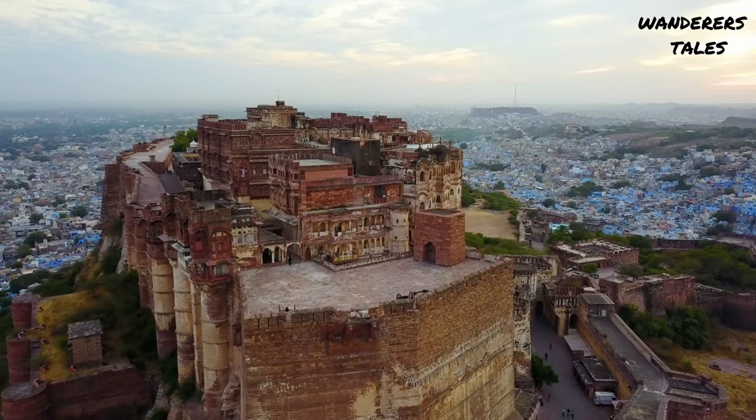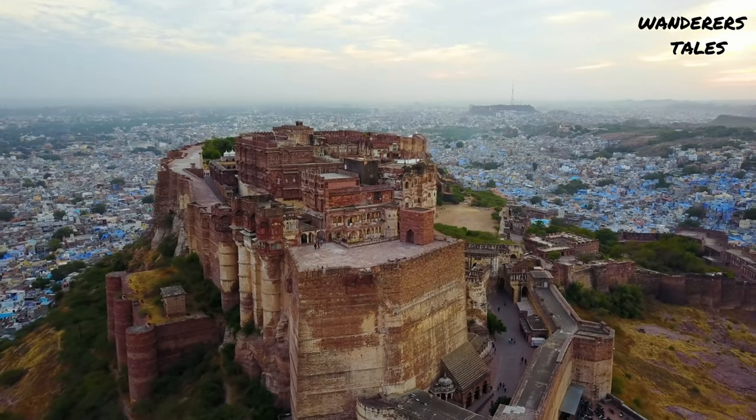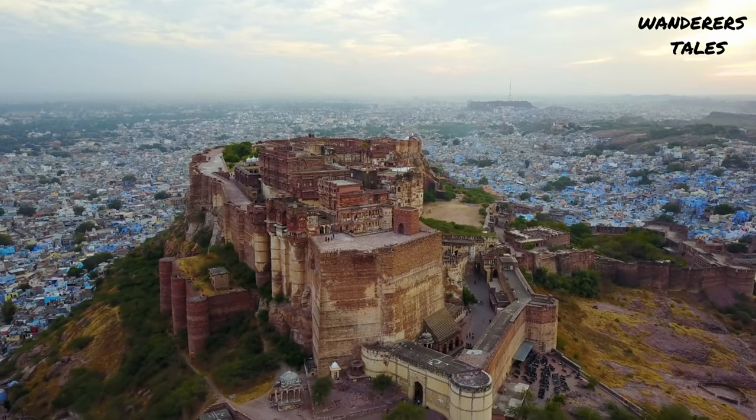Today is day 4 in Rajasthan, so currently we are at Jodhpur. We stayed in this hotel as a stopover because our end destination is Jaisalmer. So today's quick itinerary is we will be visiting Mehrangarh Fort in Jodhpur, and if we have time we will go to the Jaswant Thada also. If not, then we will head towards Jaisalmer.